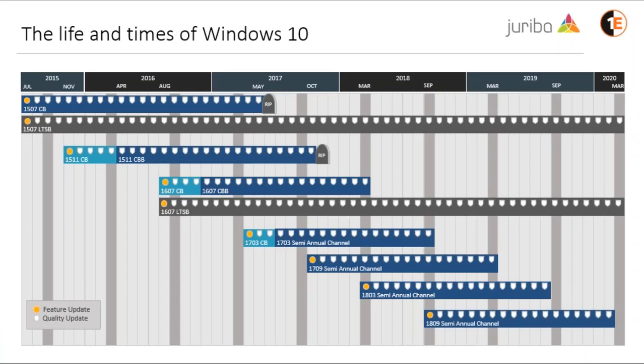So this diagram here maps out the life cycle of Windows 10 over the last 2 years and projecting out over the next 2. We've got the orange dots on the left of each bar indicating the new feature updates, and the white shields each month representing the quality updates.